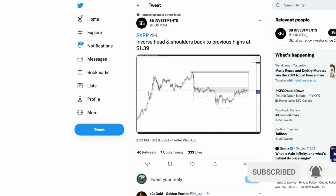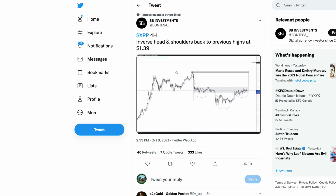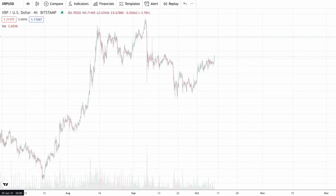SB Investments here on Twitter posting this. This is XRP on the 4-hour chart, and I don't know if you guys woke up this morning and realized the same thing. We did see a bit of a pump for XRP over just the last few hours, but what SB Investments is noticing here is what is looking like an inverted head and shoulders pattern on the 4-hour chart. So I have XRP up here on the 4-hour just to demonstrate it. I did have it on the 1 day, but it was not nearly as prominent on the 1 day.